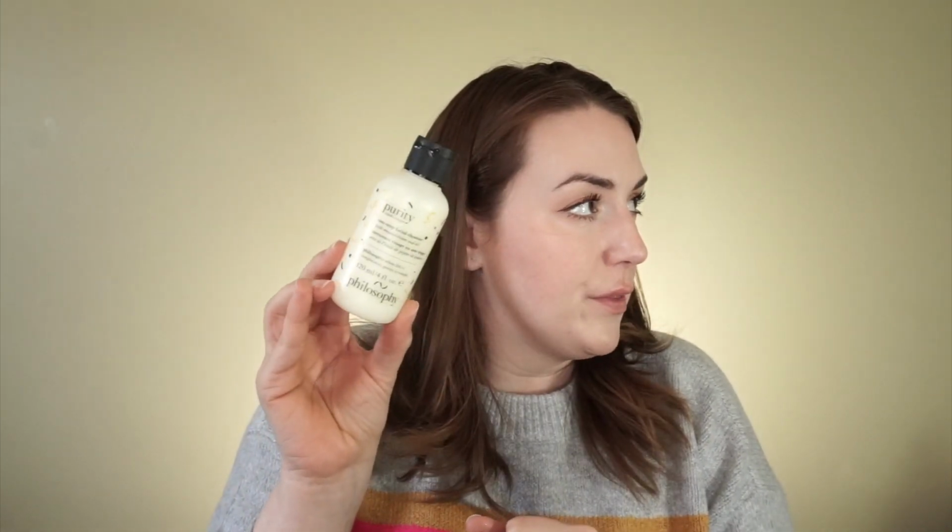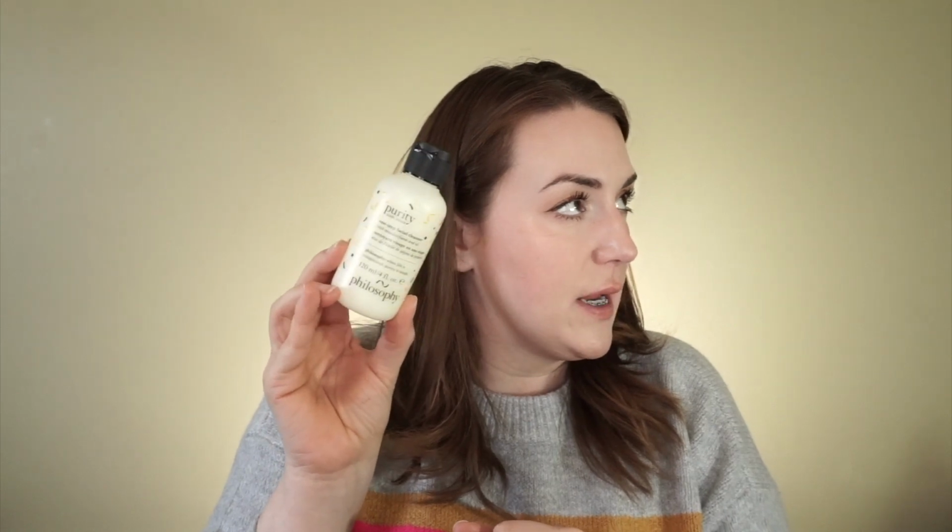Also, I did get a 4-ounce bottle of the Philosophy Purity Made Simple cleanser. And I find that this is an okay cleanser. I like to travel with this a lot. I have categories of cleansers. So I have my pre-cleanser, and that's normally like a balm or an oil. And then I have my gentle cleanser that I use after that. And then I have a cleanser that I keep in my shower. And this is usually the type of cleanser that I keep in the shower.